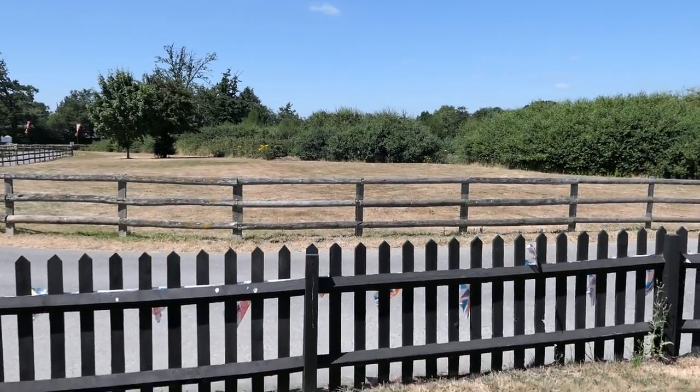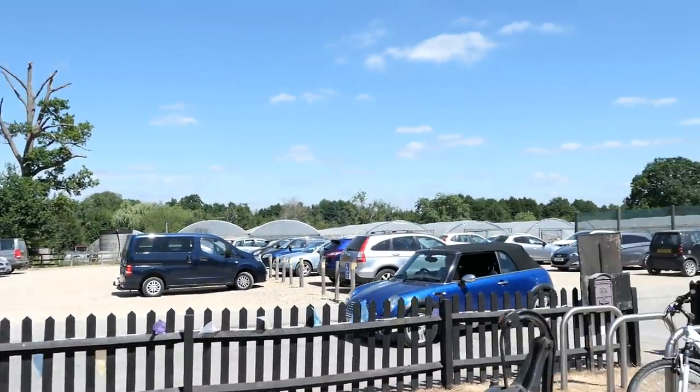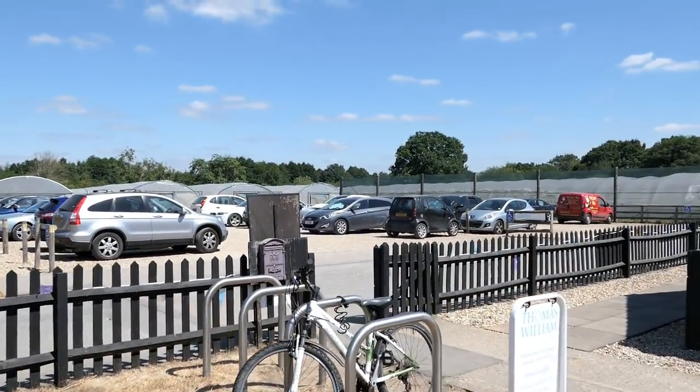I'm going to switch the camera around. It's just such a gorgeous, gorgeous place to work. I'm so lucky to have my shop here, to have all these other small independent businesses to share this amazing space with. We've got loads of free parking. Let me just switch the camera back round. So tons of free parking. There's more around the back as well.